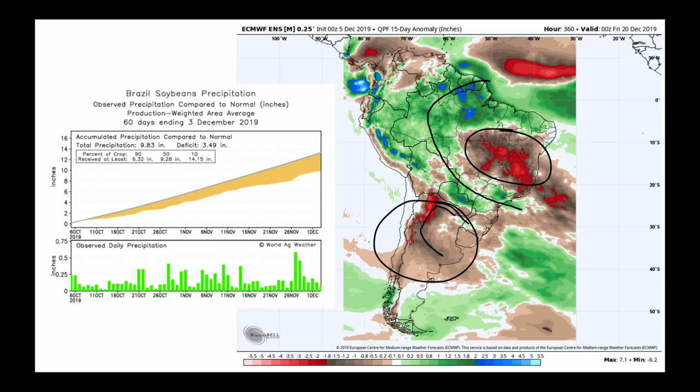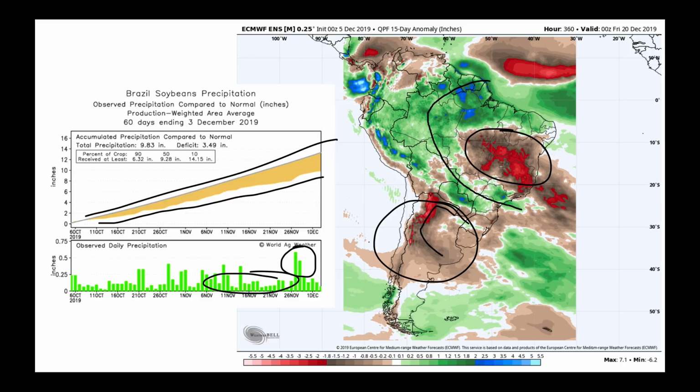Now, when we take a look back at Brazil, thinking about the progress of their planting of soybeans, which is nearly done, they recently, at the end of November and the beginning of December, had some very favorable rainfall. Over the last 60 days, though, there is still overall a deficit, which you can see here. Normal is there, the deficit is below. And that time period in the second and third week of November, where there wasn't much precipitation, is critical to the early vegetative stages of these beans.